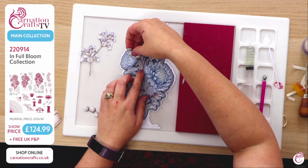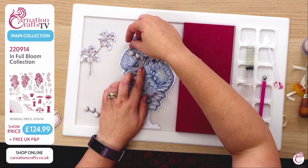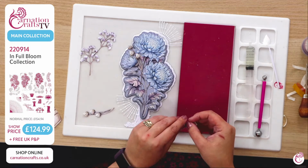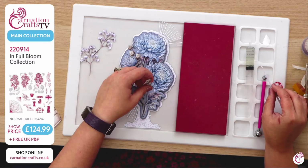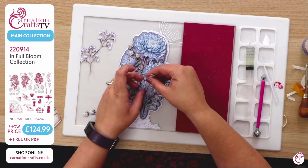And again, composition is always about experimentation. It's about finding what you feel looks right. One of the best ways you can do this, if you're struggling at all with composition, is once you've got them all in place, don't glue it first, just put them all in place.